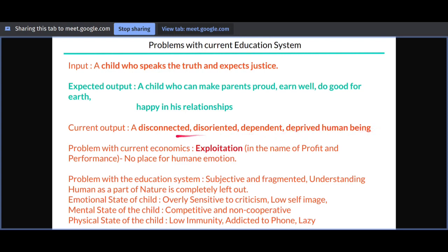The child of today is disconnected from the world, is disoriented, does not know what is right and wrong, and dependent, and most of all deprived of relationships, deprived of emotional support, or is not able to give emotional support. So this is the kind of result that we are being given right now. So we also work on these programs of how to fix this problem, right?